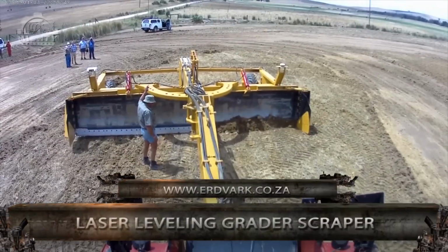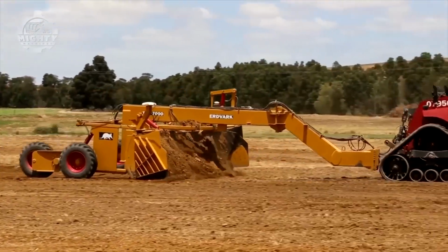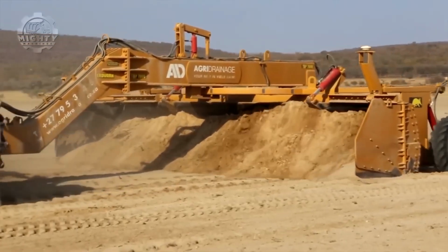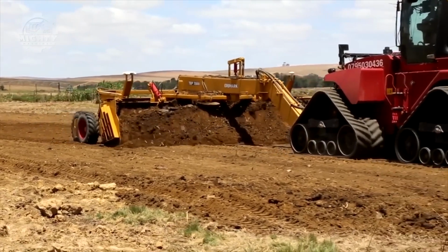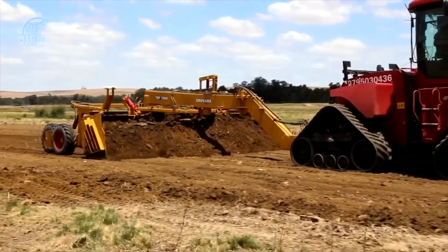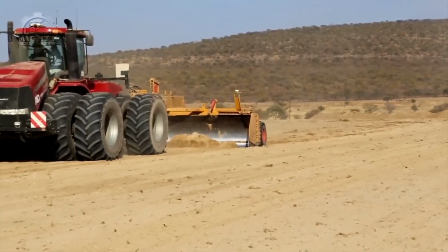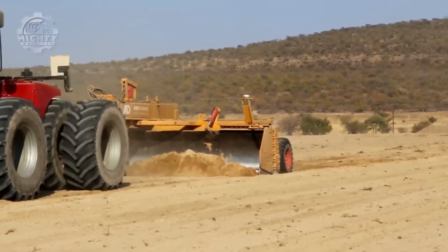A machine made specially for agricultural and industrial applications, this is the Laser Leveling Grader Scraper Turn Blade by Aardvark Engineering. It has a unique and patented folding mechanism for the turn blade finishing grader. Its drawbar can fold back while the right-hand tandem swings its arms and folds behind the grader. This is to shorten the implement for transport and storage. Additionally, the cutting blade of this machine can also be tilted forward or backward to best fit any needs.